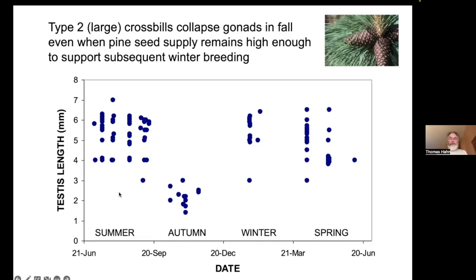Some of the data come from the Eastern Cascades in Washington, and some of them come from the Warner Mountains in Southern Oregon. But both places, big ponderosa pine cone crops. And what I discovered was that the birds arrived and started breeding in the summer, and they had big testes then. Oh, by the way, other people had shown by doing histology on testes of crossbills that testes 4 millimeters in length or above were basically reproductive. And below that, they were non-reproductive. And the upshot of this is they were in breeding condition in the summer.